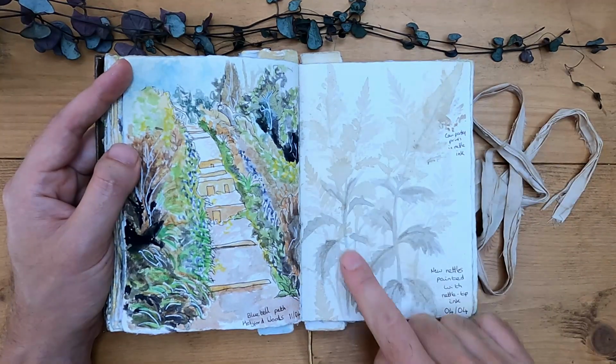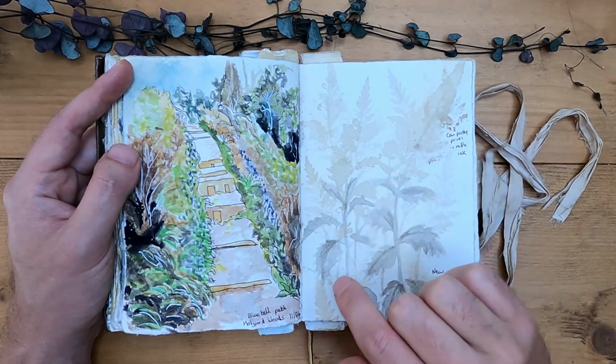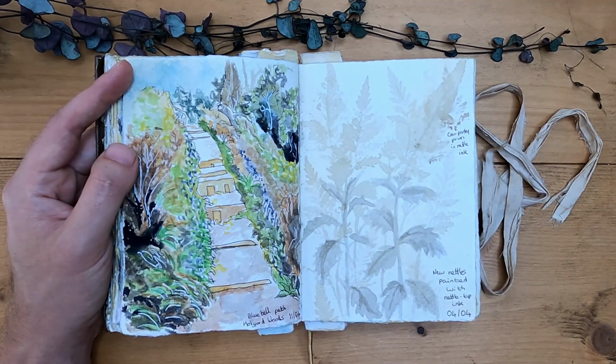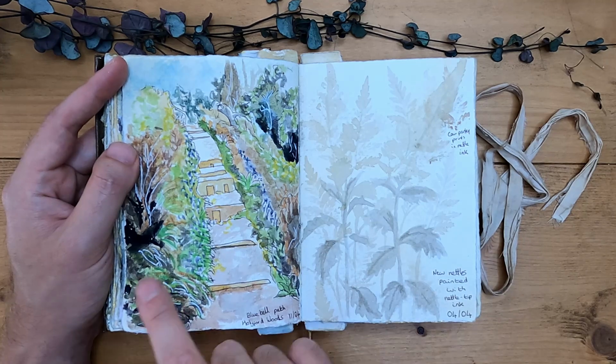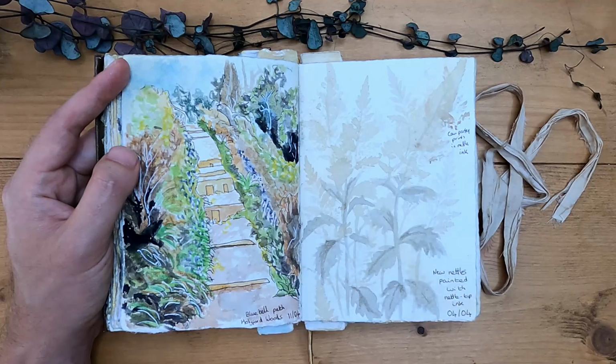Also, I made my first batch of nettle ink and tried a little bit of printing here with cow parsley leaves. And doing a little bit more celebration of what those wonderful bluebells looked like in the woods.